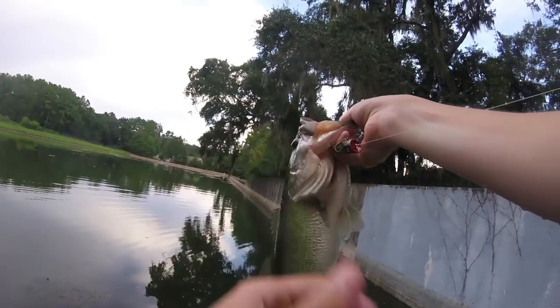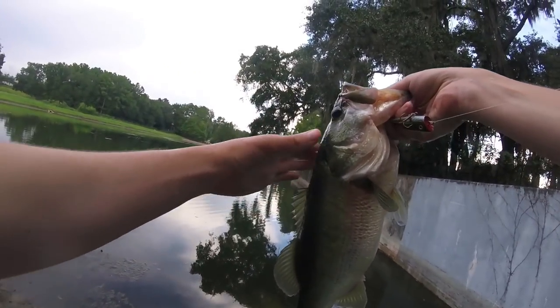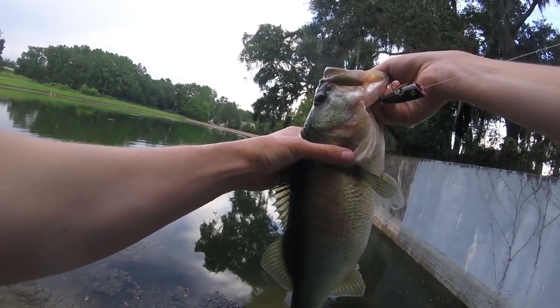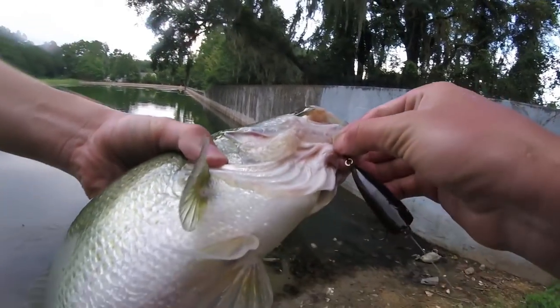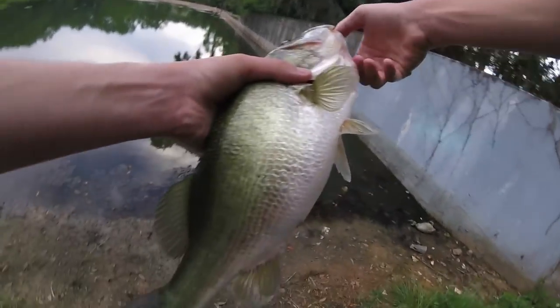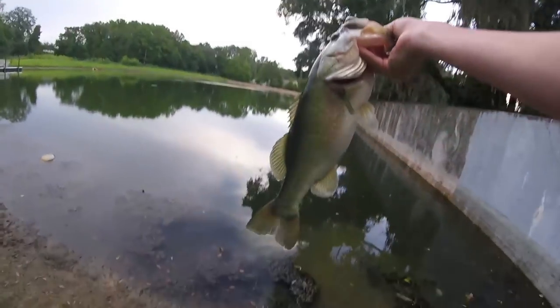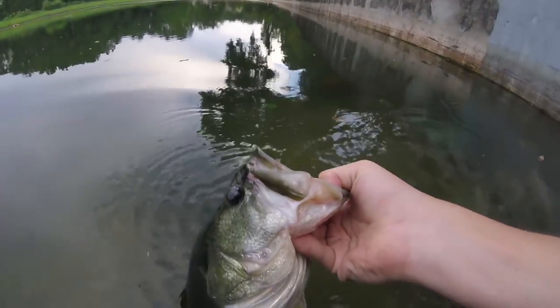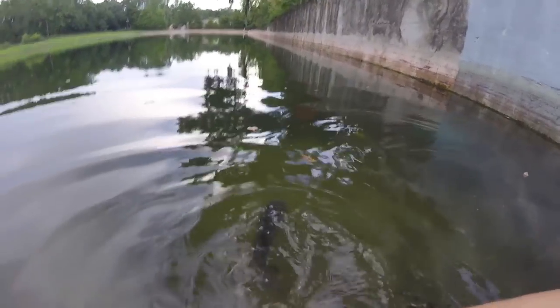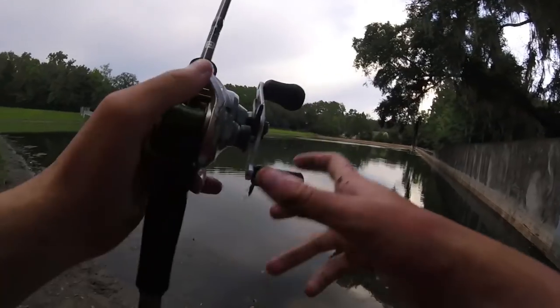A really good trick, guys, when you are dealing with treble hooks and you don't have pliers, you don't want the fish to move, is if you just grab him right behind the gills right here, this will make sure that he cannot move. And then you can deal completely with getting these treble hooks out. And just like that, guys, we can get the hook out and we can let this big fish go to grow and become bigger for another day. Guys, look at that beautiful fish on the topwater. There she goes.